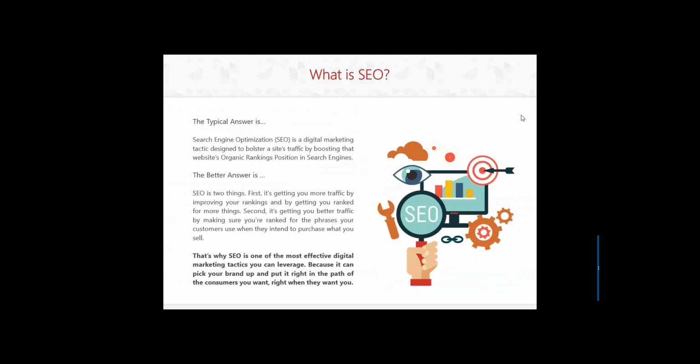But I actually like to start with that word SEO. It's become such a popular buzzword that the best way for us to get started is with a quick discussion of what SEO is in reality, how it actually works, and the ROI of investing in it. Okay, so what is SEO? The answer you'll typically hear is that search engine optimization is a digital marketing tactic designed to bolster a website's traffic by boosting that website's organic rankings, positions, and search engines.